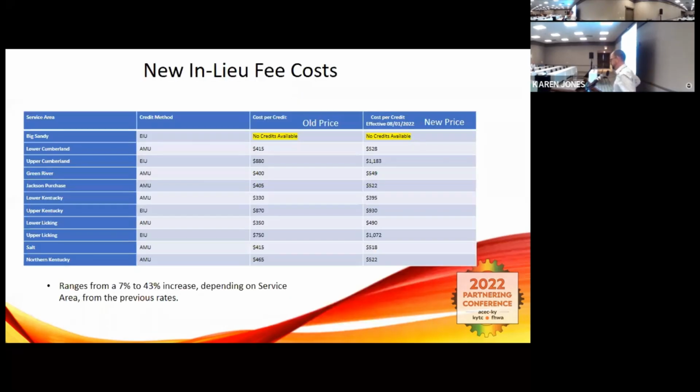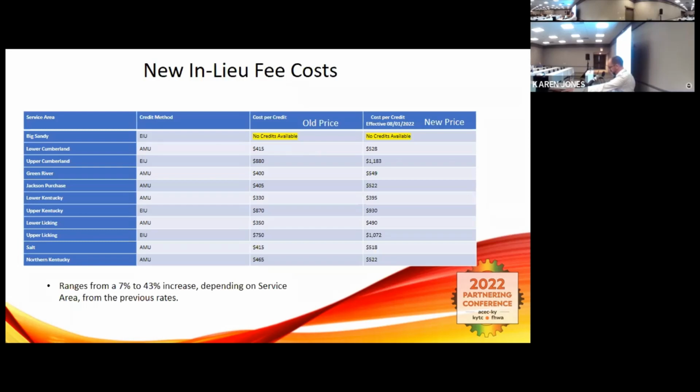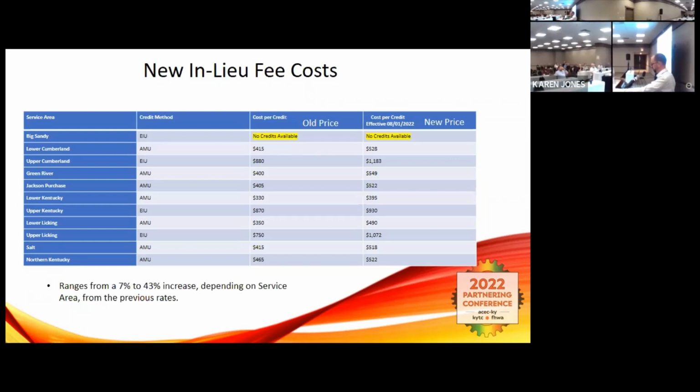New in lieu fee costs just dropped last month. So here are the service areas listed, and you can see it varies in cost. There's the old price category and then the new price. So they are all increasing anywhere from 7% to 43%, depending upon your service area. They're as small as $395 in the Lower Kentucky, and as expensive as over $1,000 a credit in the Upper Licking, and everywhere in between. So this is your in lieu fee cost after you've calculated your impacts and you have a mitigation number that you know you need to mitigate for. Army Corps calculates that for you once you've reported your impacts.